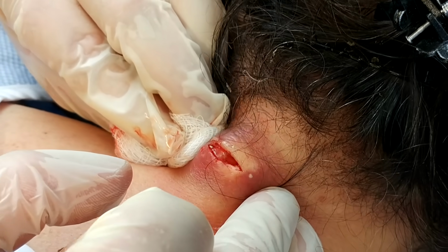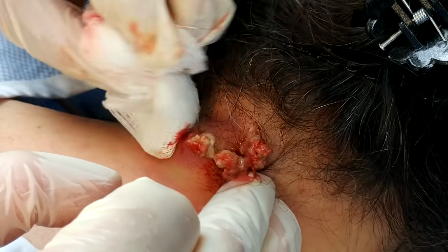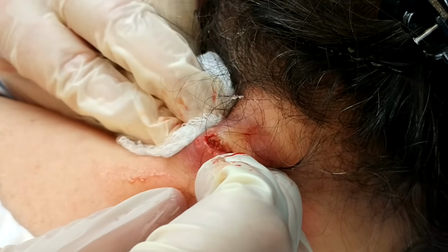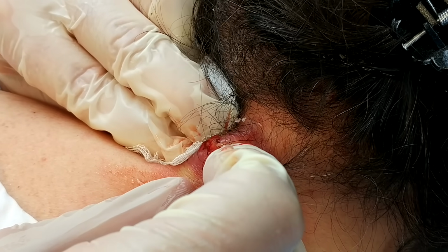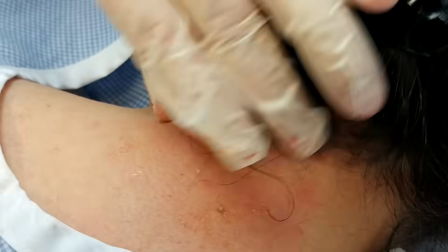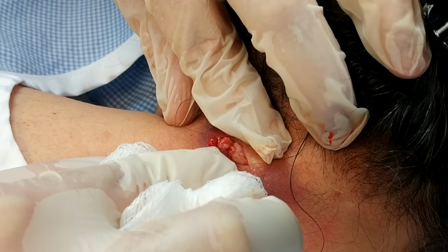Now it'd be nice if we could take the capsule out, but the problem with these is when it's infected, the capsule becomes thin and friable, and it's impossible to take it out. So all we can hope to do is to get it to drain. Now sometimes I've found when we're repacking this, a couple days from now, it's possible to get at the capsule and get that to come out, but right now that's not possible.